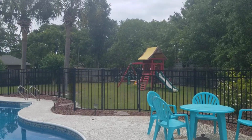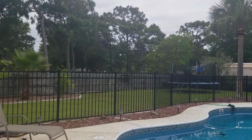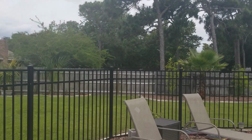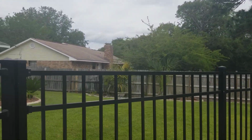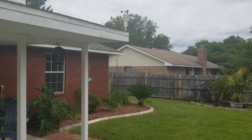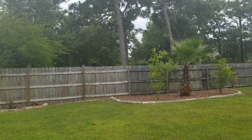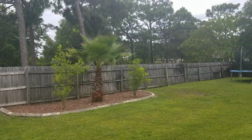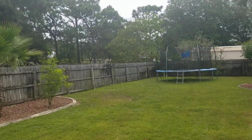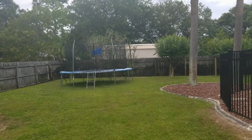Got some nice palms back there. Crepe myrtles just beyond that. So very spacious backyard, fully fenced. The back side of the fence looks like it needs to be cleaned a little bit, so it's not in the greatest shape, but it is functional. You can see there's some kind of black mold growing on it back here.